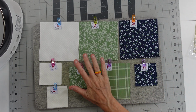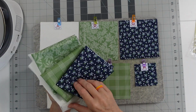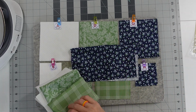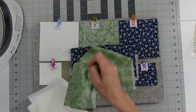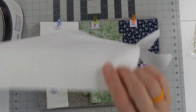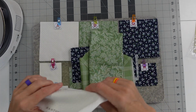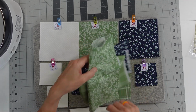I'm going to leave my letters on because they reference them in the pattern when we start putting it together. And I just wanted to show you, there's quite a bit of fabric left. So yeah, they really do a nice job of making sure you have enough fabrics. So there's our cuts. Let's start putting this beauty together.